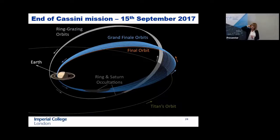So what we thought we'd do is spend the last year of the mission getting ourselves into a situation where we could fly so close to Saturn, inside of the rings, just in case the rings were generating a magnetic field of their own. And we hoped that would then allow us to find the tilt that we couldn't find. So this view here essentially shows you the last year of the mission. We've got the orbit of Titan out at 20 planetary radii, which gives you an idea of the size we're looking at.